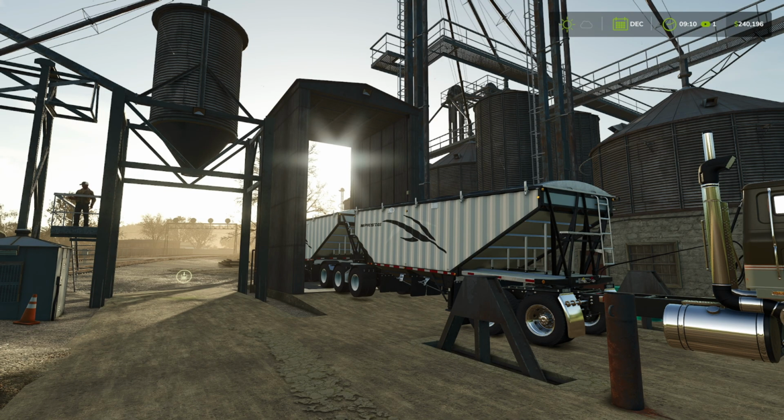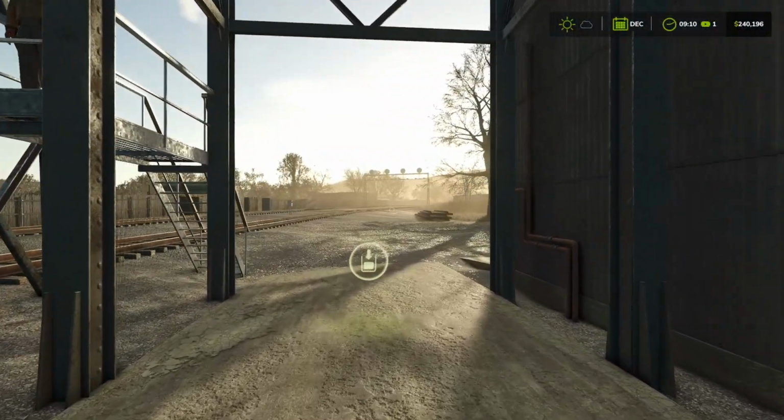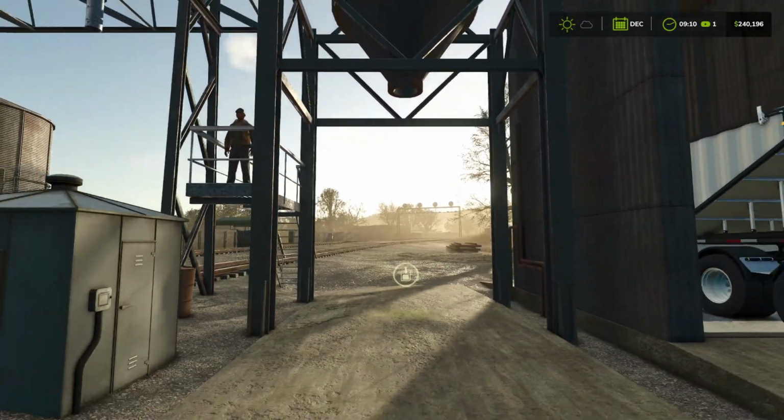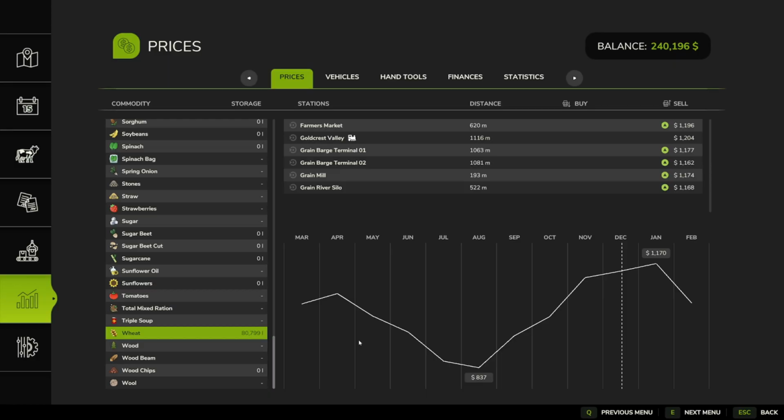So we've now got both trailers unloaded in here. They're sitting in one of the silos somewhere. If we wanted to, we could drive the truck back under here and load out of the overhead bin, and that would fill up with our wheat. And if we have a look in our inventory, the wheat we've got is 80,799 litres, so about 80,800 litres. That's sitting in there in storage.